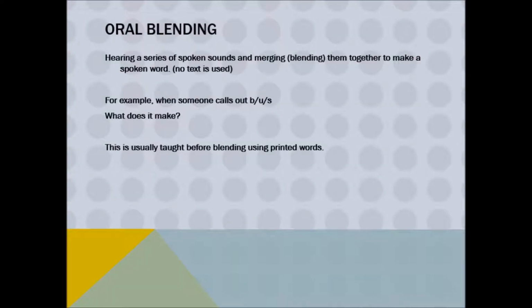Oral blending. In order to help the children read, we often begin teaching them to orally blend sounds. Here the child will use a series of spoken sounds and merge or blend them together to make a spoken word. No text is used. An example is if someone calls out the sounds b, u, s. What does it make? Bus. This is taught before blending using printed words.